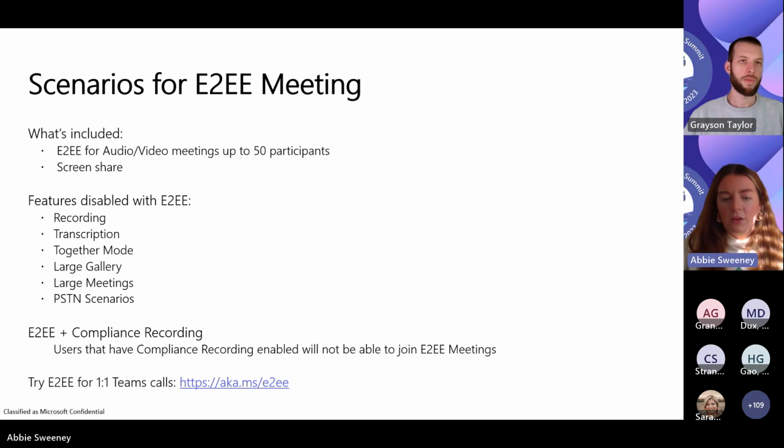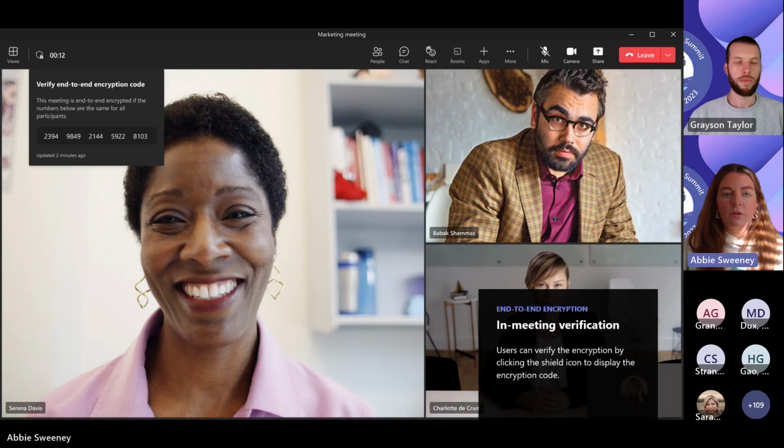So what this looks like from a user standpoint. At the top left-hand corner of your Teams meeting client that we're using at the moment, we have this little shield. If you hover over the shield, it says encryption status. If you click it, it will tell you that the meeting is secured by Teams data encryption. If you enable end-to-end encryption, when you click on that shield, you'll see this pop out or pop down. This shows you the end-to-end encryption code and verifies that you have end-to-end encryption enabled. As you can see, everything else in the Teams meeting is exactly the same, except if you try to record or use transcription under the 3 dots, you won't be able to do that.